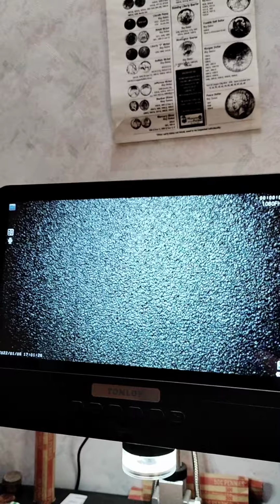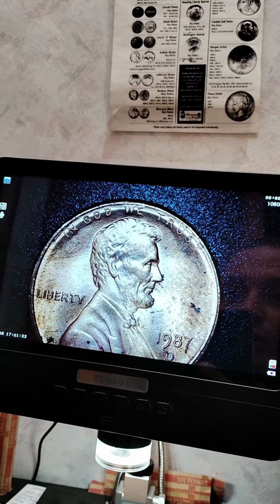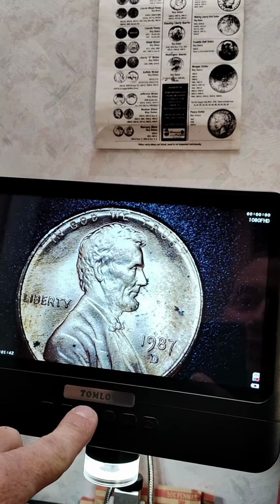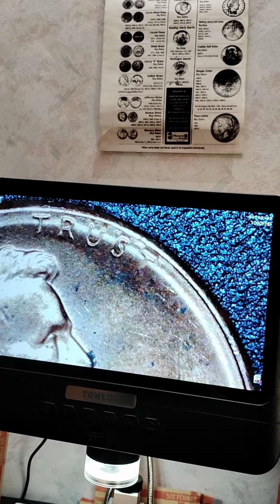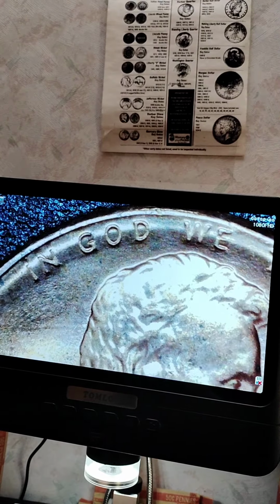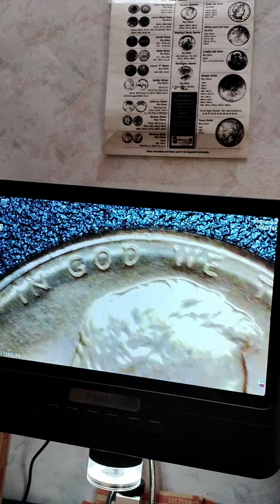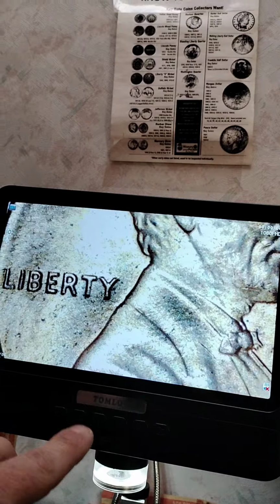Now let's check out these 1987 Lincoln Cents. This one is awesome. Look at that. Big fat strike error all the way through In God We Trust, with some hardcore doubling over here. Like, oh, weird. It's almost like it was drug across it. Just kind of stretched out. See, IN is stretched out to the ring. And then there's that fat ring error there. And this is a 1987 Denver.